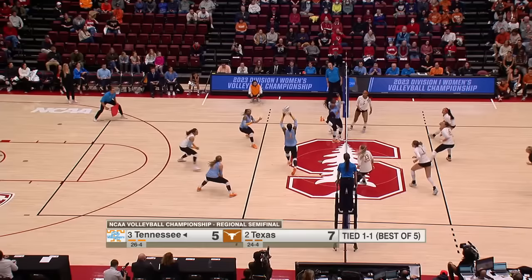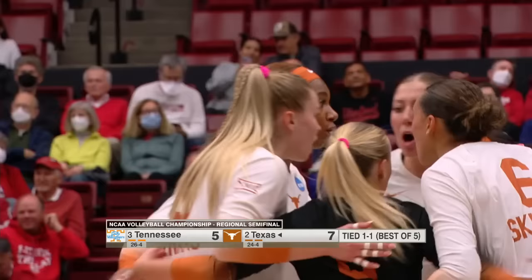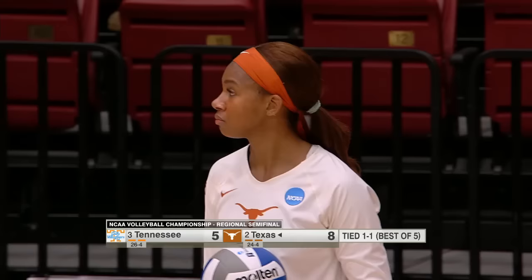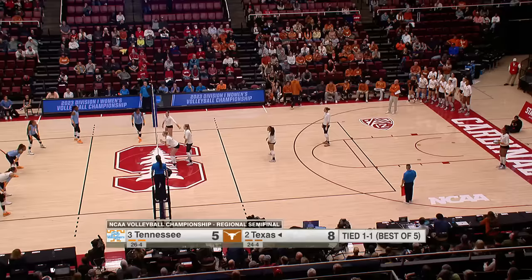Oh, that's off the hands. It's going to work out well for Texas and give the Longhorns the point. Put them back on top by three here in set three. And you see some frustration from the sidelines for Tennessee because, again, they have Texas in an off-speed situation. That's when you have to transition. Got to have that.